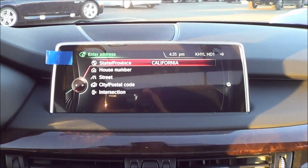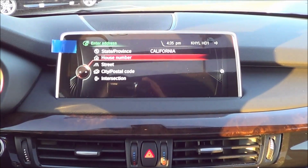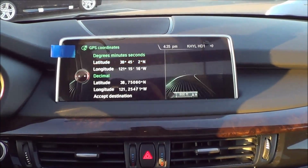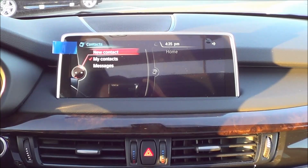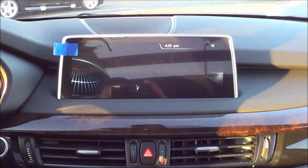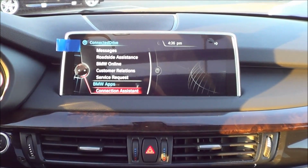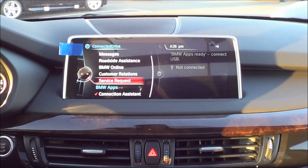And then entering in the address is pretty easy. You can manually do it by the dial right here, or you can enter it in by voice. You could go to your last destinations, points of interest, and you have an address book too. Then you have your GPS coordinates. Coming to your contacts, you could store some contacts on here, read any messages. Then you have your Connected Drive, BMW Assistance, BMW Online, roadside assistance, customer relations, service requests. Then you can access various apps. But of course you have to connect your device via the USB.